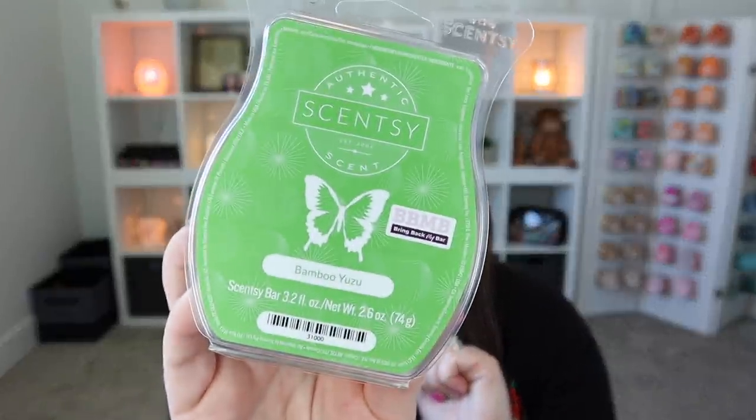Okay, the first one we're going to start off with is Bamboo Yuzu. Pretty green wax. I have smelled this one before. There are a few of these where I don't remember what they smell like, or I think there might be one I've never smelled, so I'm really excited. Bamboo Yuzu is good. It's clean and green, along the same lines as prickly pear and agave, kind of the same vibes as sea salt and avocado, where it's clean and green, but not necessarily lemon-type clean.